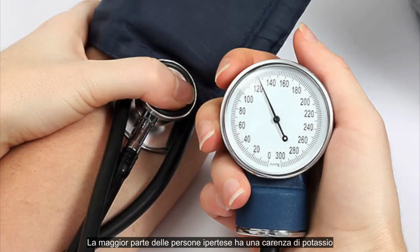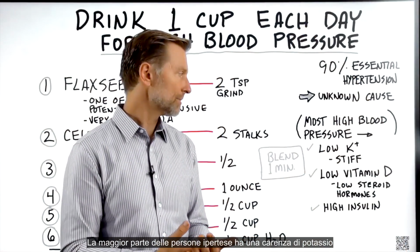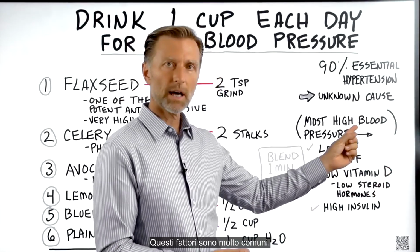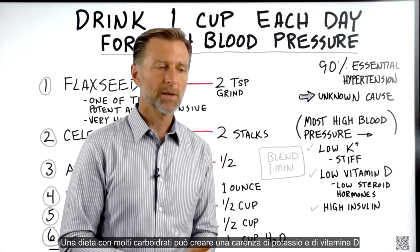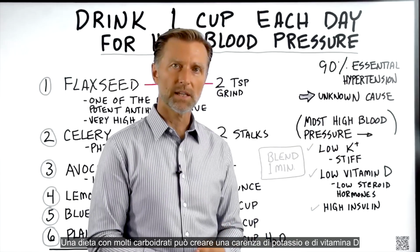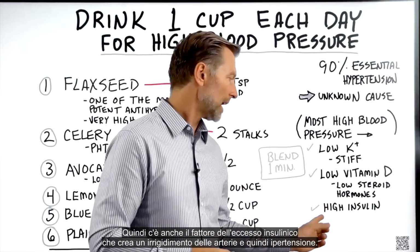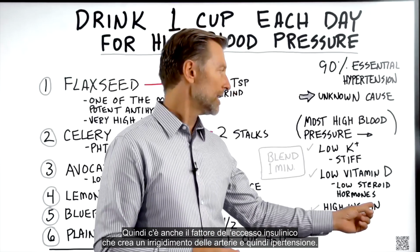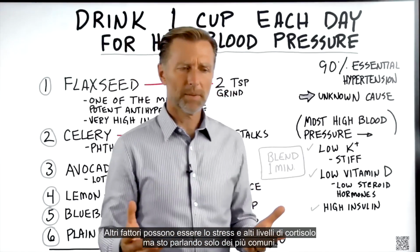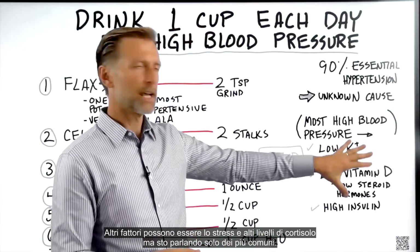Most people with high blood pressure, okay, either have a potassium deficiency, which will cause high blood pressure very fast, or they're low in vitamin D, okay? Now, both of these are very common, and a lot of people have them. And if someone's on a high carb diet, they're probably going to create a potassium deficiency as well as a vitamin D deficiency, just by the nature of what happens to the receptor for insulin. So there's also this high insulin factor from a high carb diet that creates stiffened arteries that then lead to high blood pressure. You can also get high blood pressure from stress and high levels of cortisol as well, but I'm just talking about the main things that cause high blood pressure.